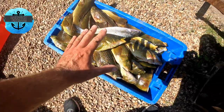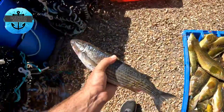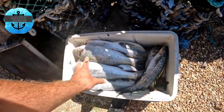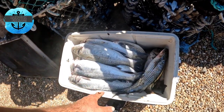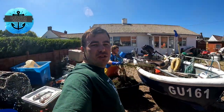But yeah, that's gonna be his pot bait. Yeah, and there's a mullet there that can go in here. We're gonna ice these down next, and then Damien's gonna take him to the wholesaler. So he's gonna land his catch. So we're gonna get finished doing this net.